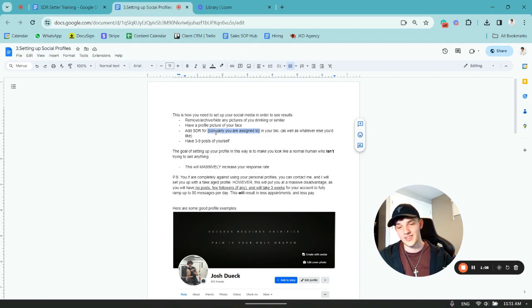It is not like a strict rule on what you need to add. It's just general guidelines, okay? You want to have 3 to 9 posts of yourself, okay? And the reason for that is because when you pull up someone's Instagram page, the first thing they see is those 3 to 9 photos, right? So if you have like 2, it's going to feel like something's missing, right? That's kind of strange.